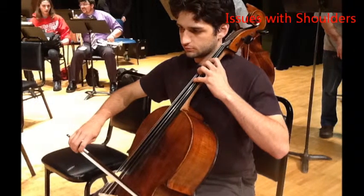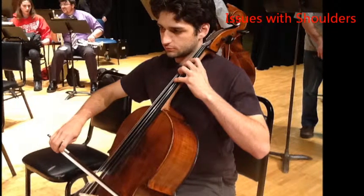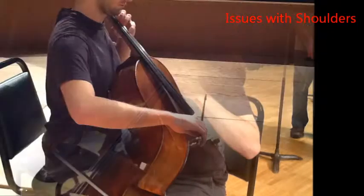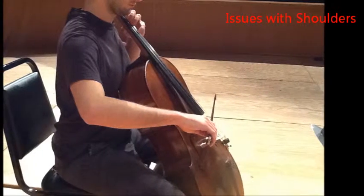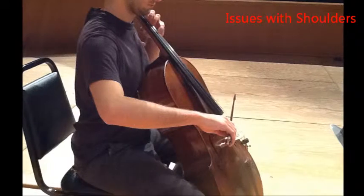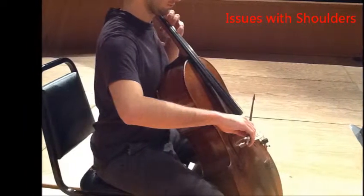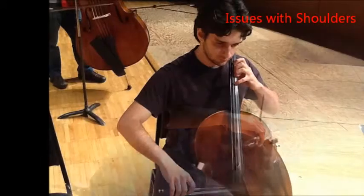Is there anything wrong with your shoulders? Do you have to raise them or lower them in order to fit themselves around your instrument? Do the muscles in your shoulders feel disconnected with the rest of your body? Do they feel sore after playing for only a short amount of time? Do you feel like your arms are being dragged down by your shoulders?